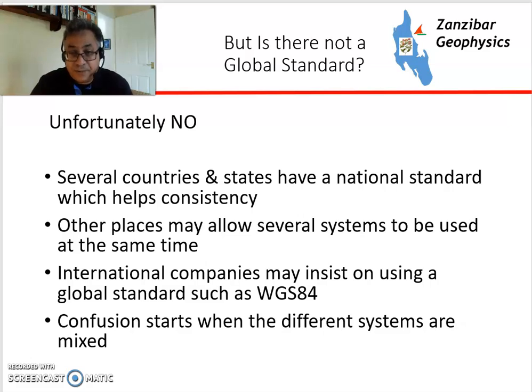But isn't there a global standard? Well, fortunately, no. Now, WGS 84, which I'll come to later, is trying to be a global standard, but countries tend to have national standards, which helps consistency within their nation. But if you're working on the border of several nations, or if you're an international company working within a country, sometimes people don't always use the same standards. Particularly, some countries allow several different systems to be used, or different companies within a country use a slightly different projection. And when you start mixing systems, you get into trouble. So the key is to have one system which everyone sticks to.